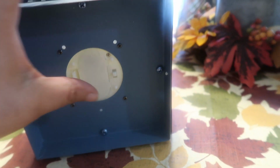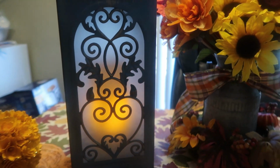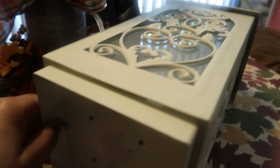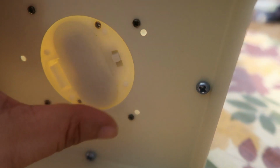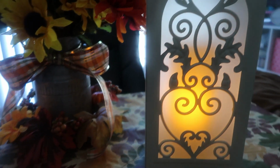It's very, very solid. Okay, so now we're gonna turn this bad boy on. Easy to turn. You want it to always go to the middle. Okay, there we go. You need 2 size C batteries, that's it. That's all you need to go with this. It's in the middle, I'm going to turn it up, and there we go. These run for 6 hours. Perfect.